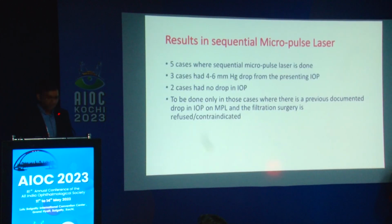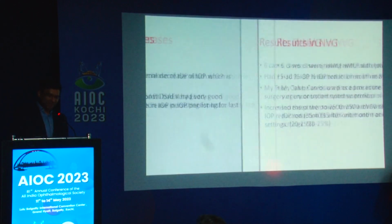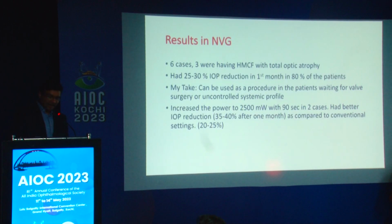Sequential micropulse laser, then again it is 50-50. In 3 cases we have got again 2 or 4 millimeter of mercury pressure reduction. In 2 cases we have absolutely no reduction of pressure. I have not done more than 2 in most of the cases. The same is happening with the keratoplasty cases, and the same is happening with the NVG cases.